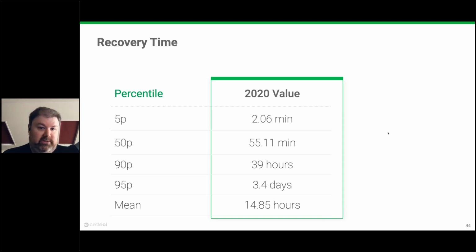And then you can also see that some of these are way, way longer in terms of recovery time. If you want to capture 95% of all builds on the system, how long is the recovery time? It's 3.4 days, which is very different than 2 minutes. But on average, if you look at the mean at 14.85 hours, what that basically tells me is sometimes people run a build, they stop their workday and they check it the next morning, because that's about the amount of time you're away from your desk on an average weekday.